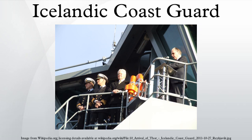Currently in use. Currently in storage. Ranks: officers, enlisted. See also: Military of Iceland, Iceland Defence Force, Cod Wars.